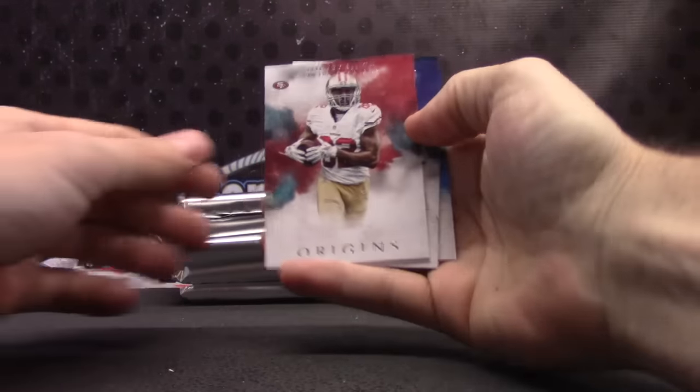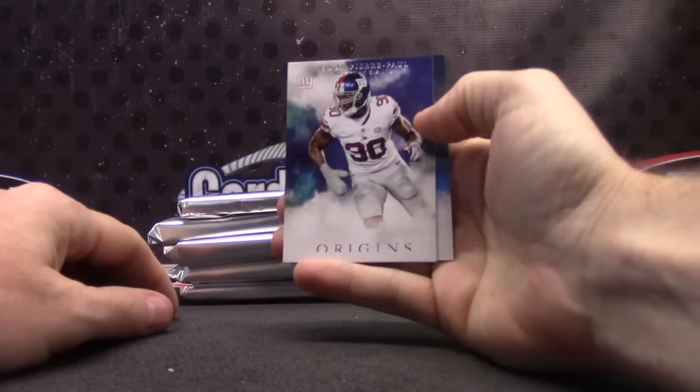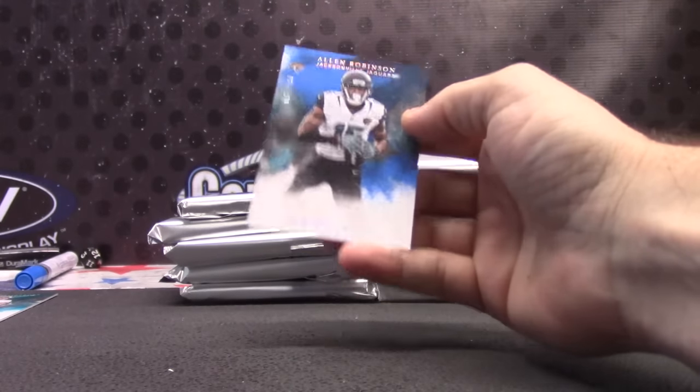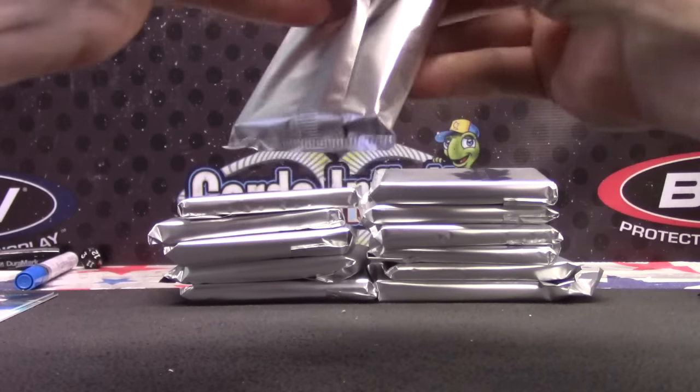Let's see, we have Torrey Smith. That's a pulled team. JPP. And Allen Robinson, numbered to 150. Okay, that was a pulled. So we will be getting a lot of pulled base teams, base cards. No hits yet.